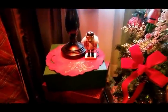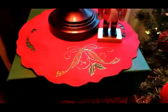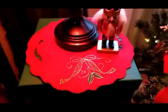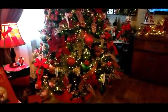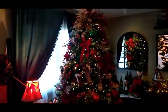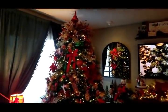And my son found these for me at a flea market. They're Lenox little doilies. I just love the look of them. And over here is my living room tree. So I will stand back, try to give you guys an overall look.